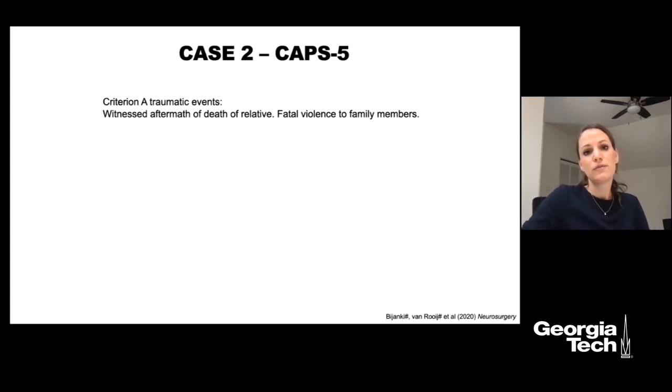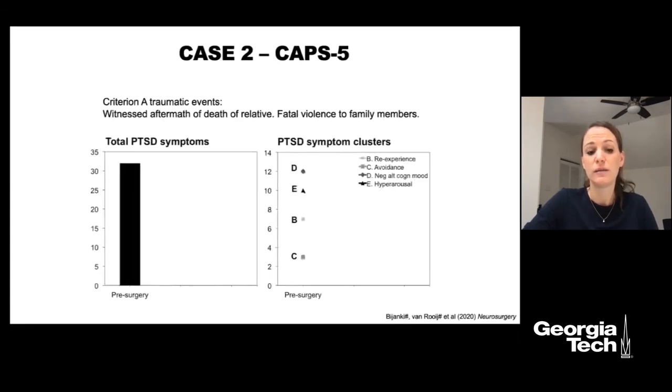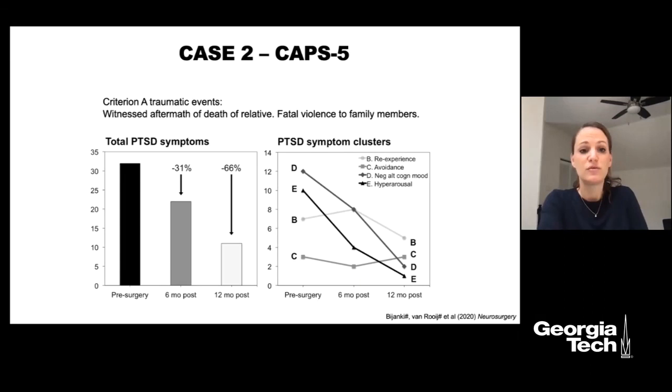So her CAPS interview suggested that she had witnessed the aftermath of the death of a relative and fatal violence to family members. Pre-surgery, she had significant PTSD symptoms. At 6 months, the symptoms decreased by 30%, and at 12 months, they decreased further to a 66% decrease, mostly in negative alterations of cognition and mood and hyperarousal symptoms. And she did not meet criteria for PTSD anymore.